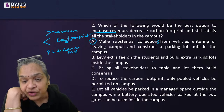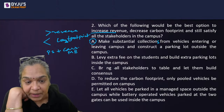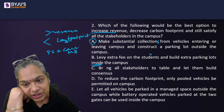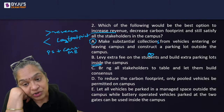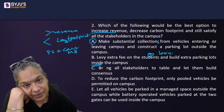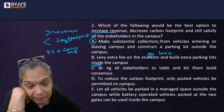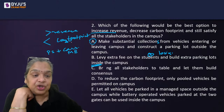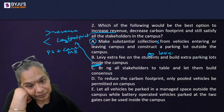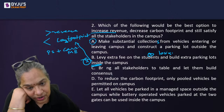Charge extra fee on the students and build extra parking lots inside the campus. One, you're burdening the students, which he's reluctant to do. So the students as stakeholders are losing out. Also, if you are building it inside the campus, you are not going to reduce carbon footprint. All right, so this will not work.